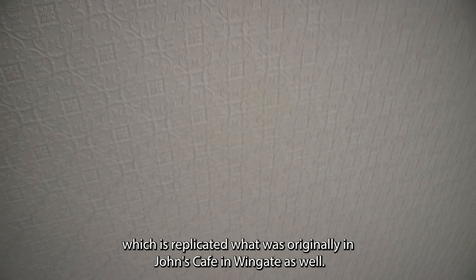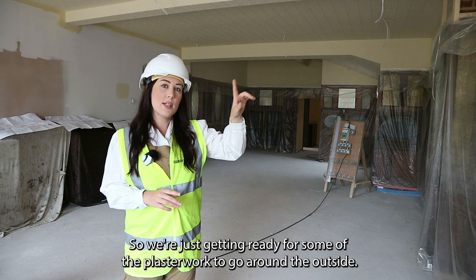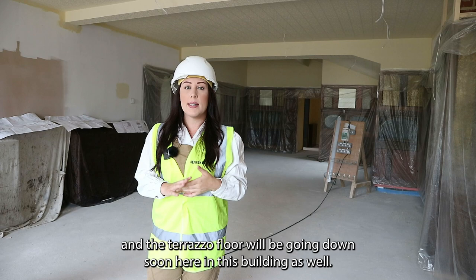It's all been painted. So we're just getting ready for some of the plaster work to go around the outside. So the ornate plaster work is a copy of what was in the original cafe as well in Wingate. We took a piece of it out and we're replicating it. And the terrazzo floor will be going down soon in this building as well.